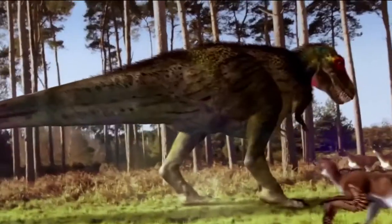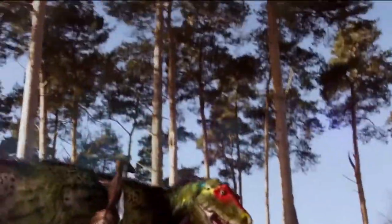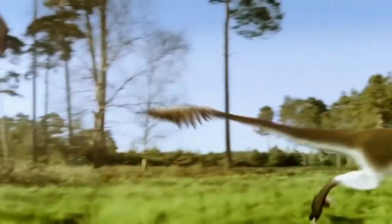Finally, the tail. Like a lizard, this was used for stability and in combat. A swipe from that tail would deliver a serious blow, and given its main predator would likely be Achaioraptors that would pack on the T-Rex like a pride of lions, that tail would be useful for shaking them off. So there you are, head to tail of a T-Rex.